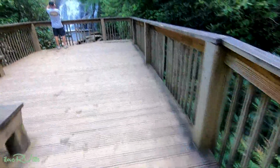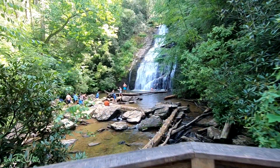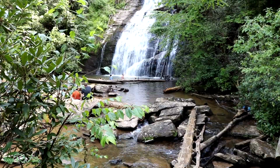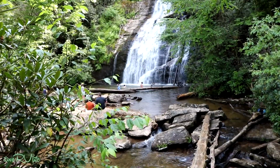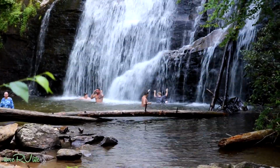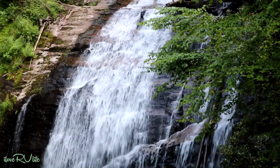As you walk up from the lower falls, they've got an observation deck here. And I'm going to zoom in on this, but I want you to see these falls. Aren't they something? Look at that. So Helton Falls is actually in 2 sections. This is the top section. And you can see they've got a big pool area there at the base. I'll zoom in. There is a bunch of folks swimming in that ice cold water. But look at the water coming off those falls. Aren't they spectacular? Look at that. Wow.